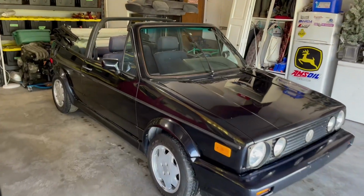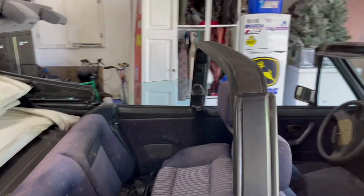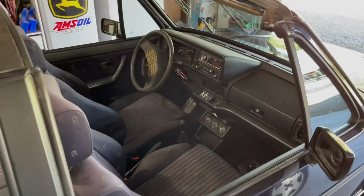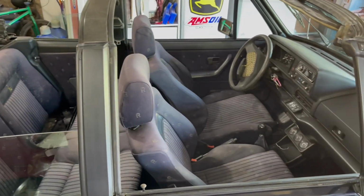This car's looking so good. All right, time to start tackling this interior. I'm super pumped that the windows and everything work, because it was always going to be an unknown. Anyway, let's go ahead and throw it into time lapse. We're going to pull out a lot of this interior and start getting to work cleaning it up.